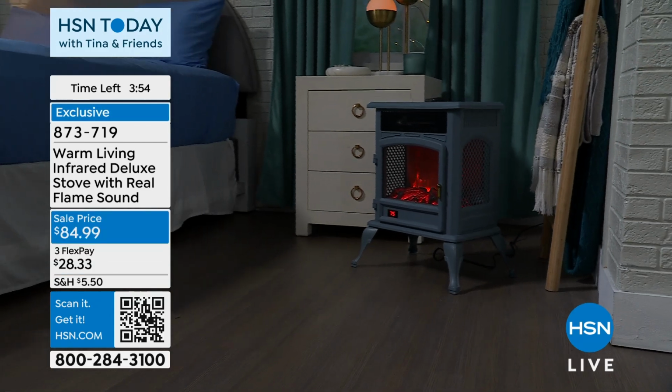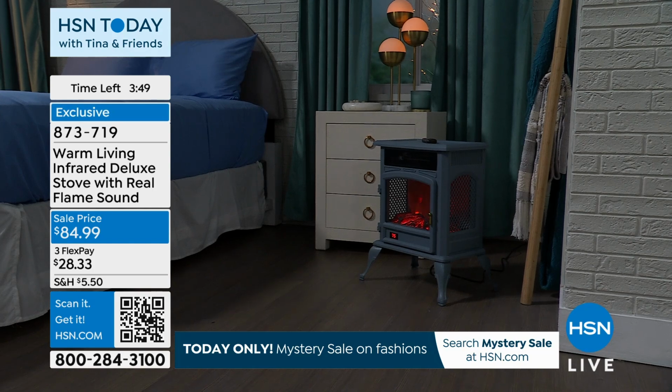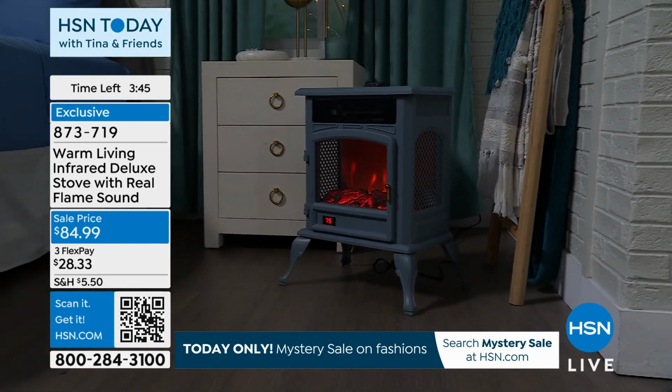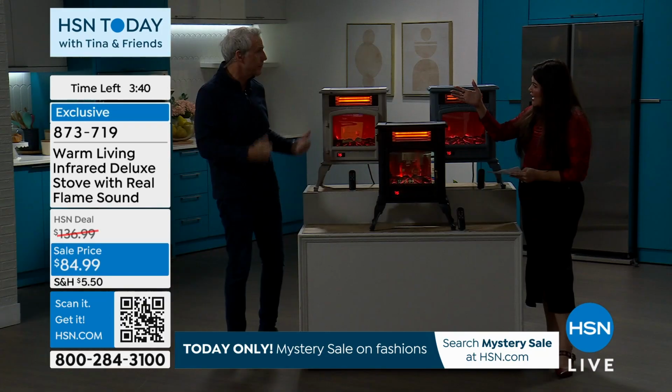But even just with you and your fur babies hanging out watching TV, if you do love your cats, you love your dogs, you love your animals, this is where they're going to congregate. And the idea that you can do this with a remote control with those 2 great safety features is just a super win.